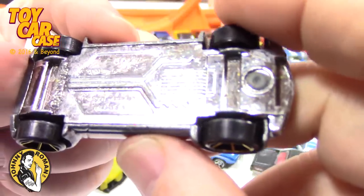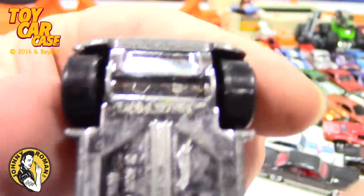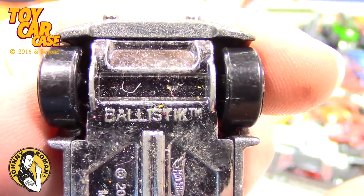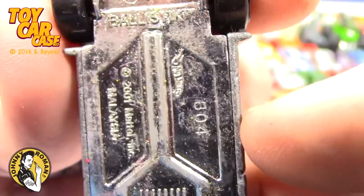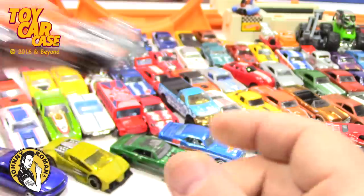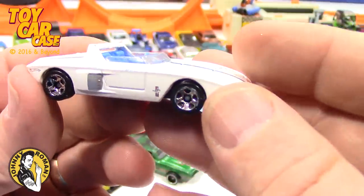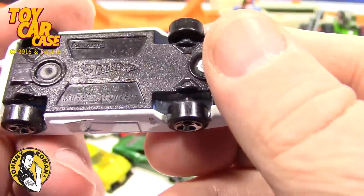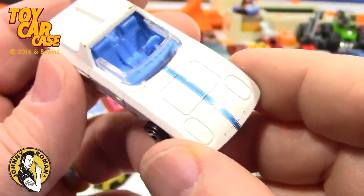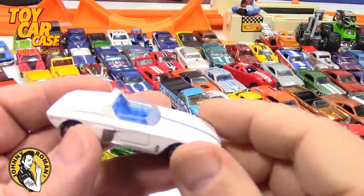Hot Wheels. Ballistic or something. Yeah, ballistic. 2001. That's pretty sweet. And then this one. Oh, this is that Mustang Concept. Yeah, 62 Ford Mustang Concept in white and blue. Oh, that is pretty nice.